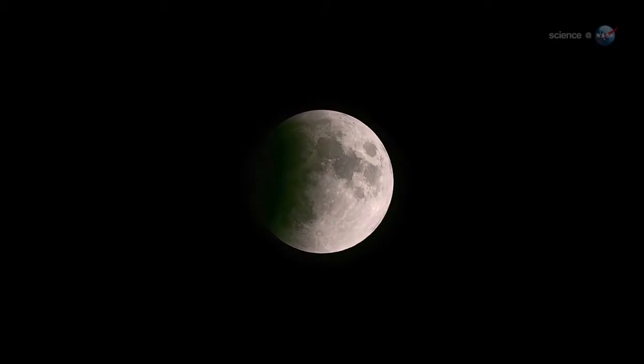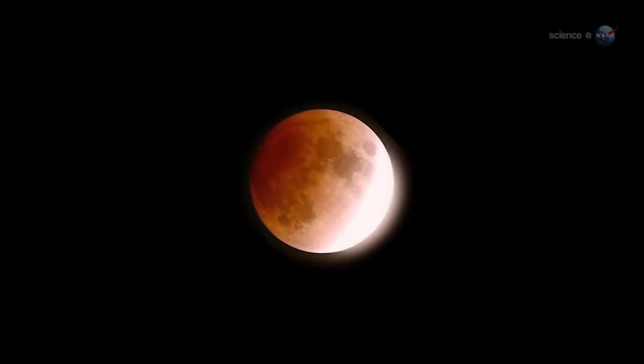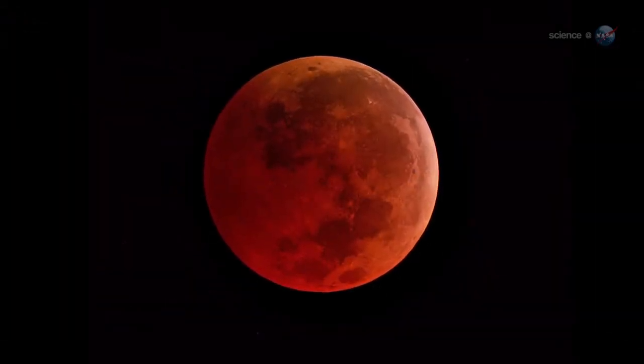West Coast observers are even better positioned. The moon will be high in the sky as totality slowly plays out between 3:25 a.m. and 4:24 a.m. Pacific. During a lunar eclipse, the moon passes deep inside the shadow of our planet, a location that bathes the face of the moon in a coppery light.